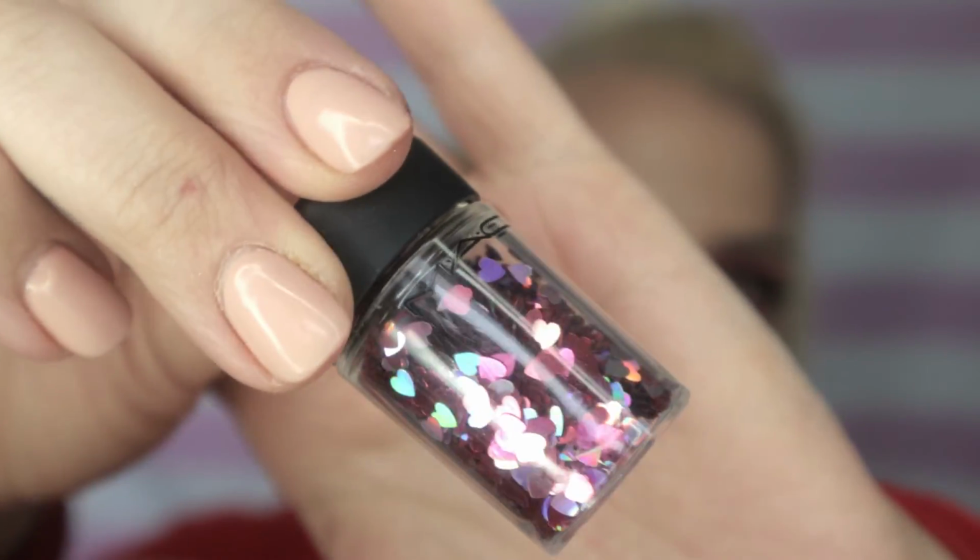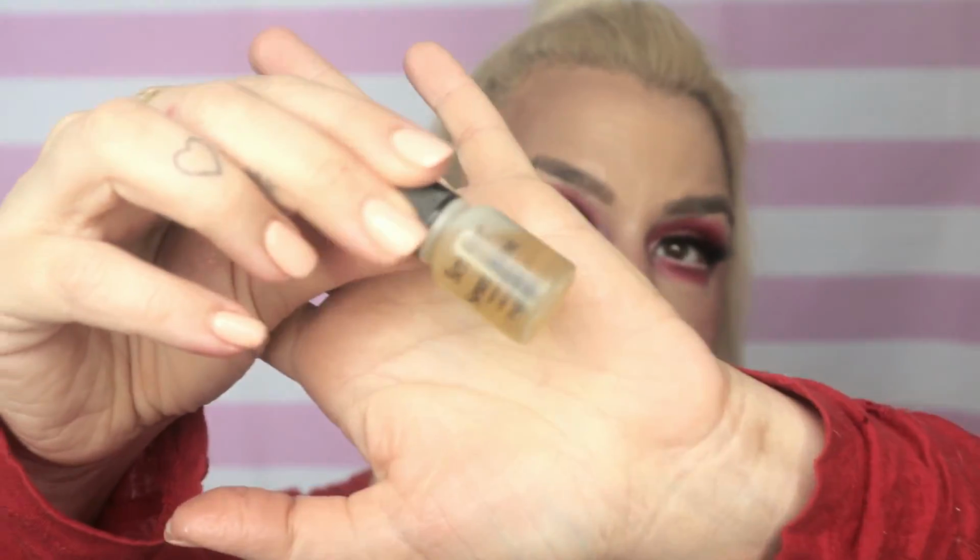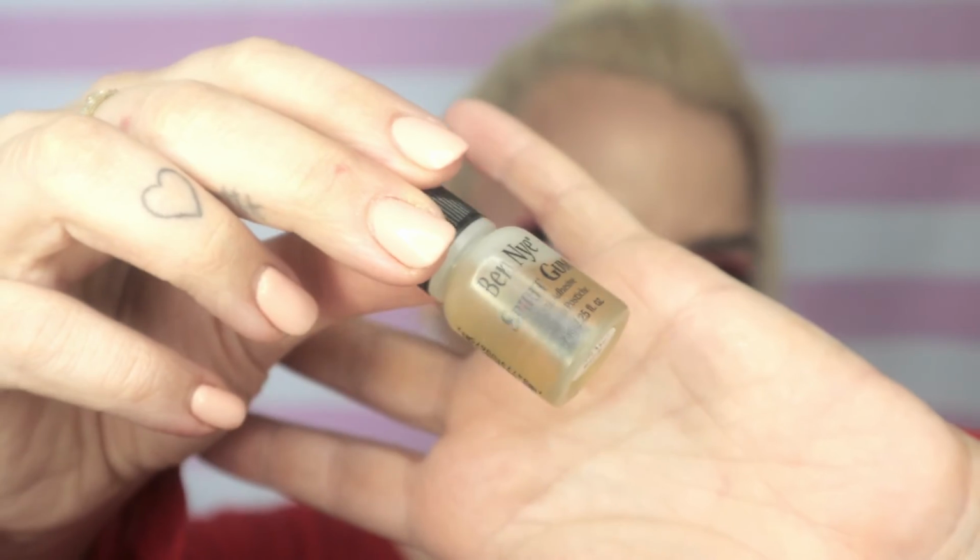So now I'm gonna grab the Pink Hearts Glitter by MAC. I'm gonna put some in my inner corner and my outer corner. I'm gonna do it with Spirit Gum. It's from Ben Nye, and it's the best. I absolutely love it. It's just what makes everything stick and it won't move. Some tweezers, pick them up, dip them in a little bit of Spirit Gum and just put them on.